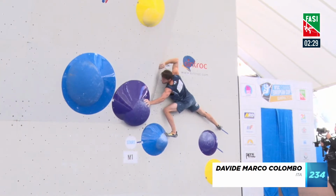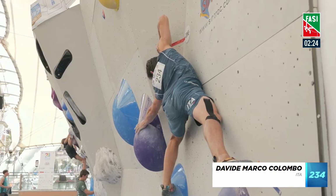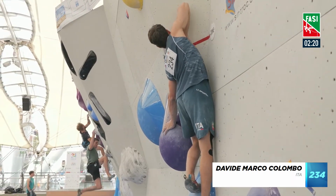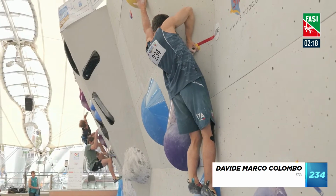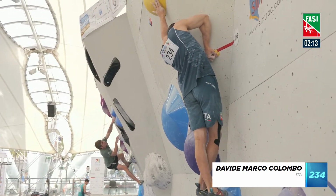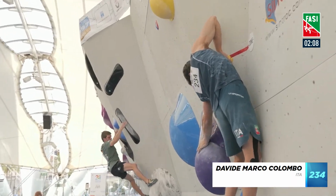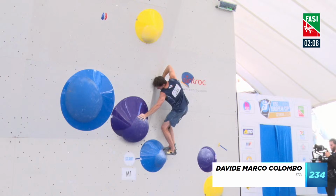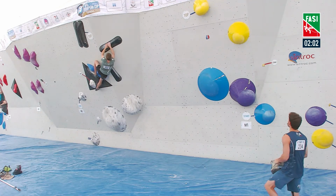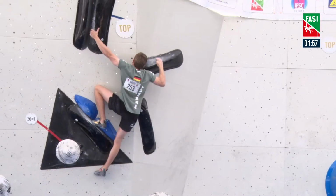So back with Davide on men's 1. He's got the zone. He's just going to try and transfer his weight over left now, and sort of using that crimp. Oh, horrible position his right hand is in. Sort of like an undercut shoulder Gaston combination, so elbow vertically upwards and pulling vertically upwards through the hold. I don't think my arm goes in that position.